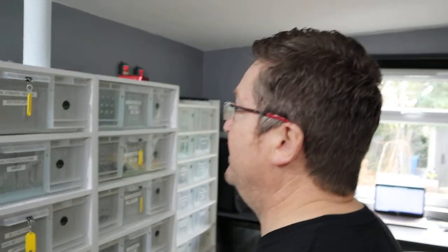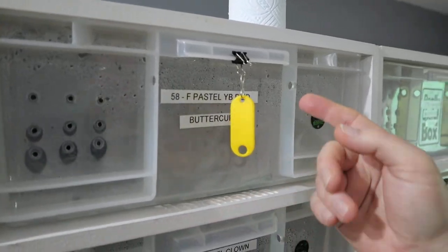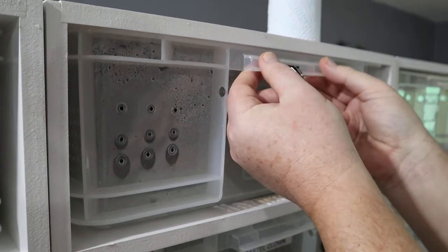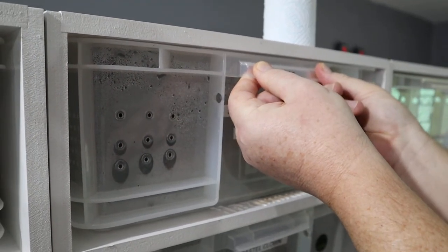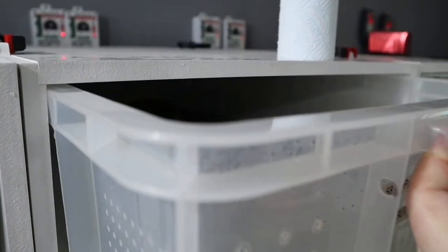The first one will be the pastel yellow belly pied and Buttercup. Now, who did we put to her? The clown. The clown, Joker, who's a proven stud male that locks with everything. And I'm hoping, please, please, aiming for the double hits. Let's see what we've got, Jared. Anything in there you can see?